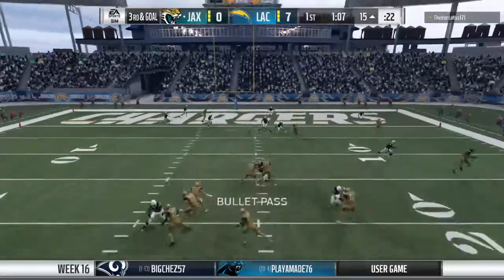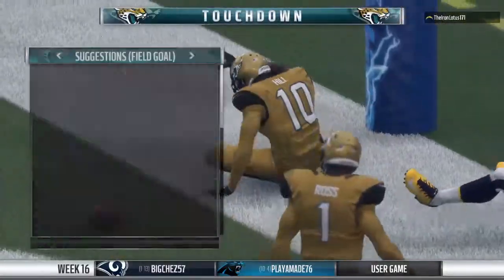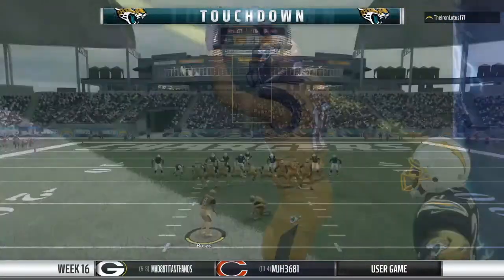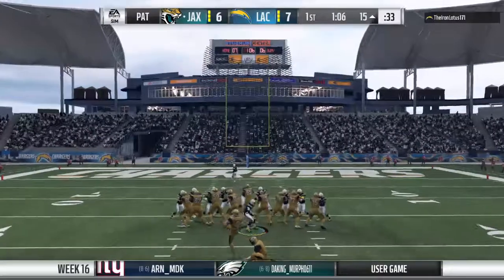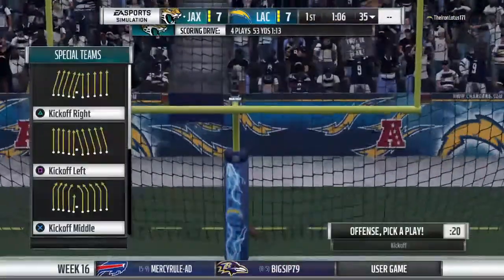They'll look to throw here. Got his man, it's caught. Touchdown, Jaguars. Tyreek Hill with touchdown number 7 on the year. And the Jaguars are within an extra point of tying this one up. It's good, and we're all tied at 7 apiece.